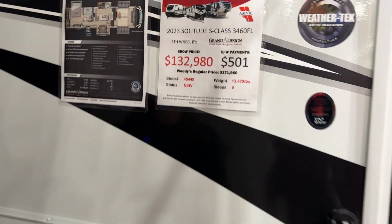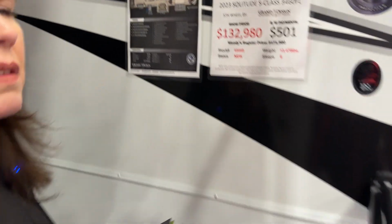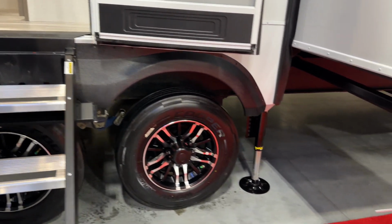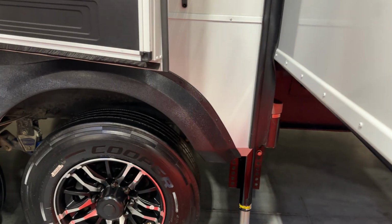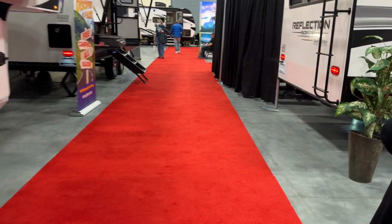Yeah, it's just the pass-through storage at the front. That's it. So that'd be a bit of a knock on this one, that outside storage is not a ton. Yeah, I would agree. But the difference here, again, is you've got the six-point hydraulic auto-leveling with Cooper tires, which are so, so nice.